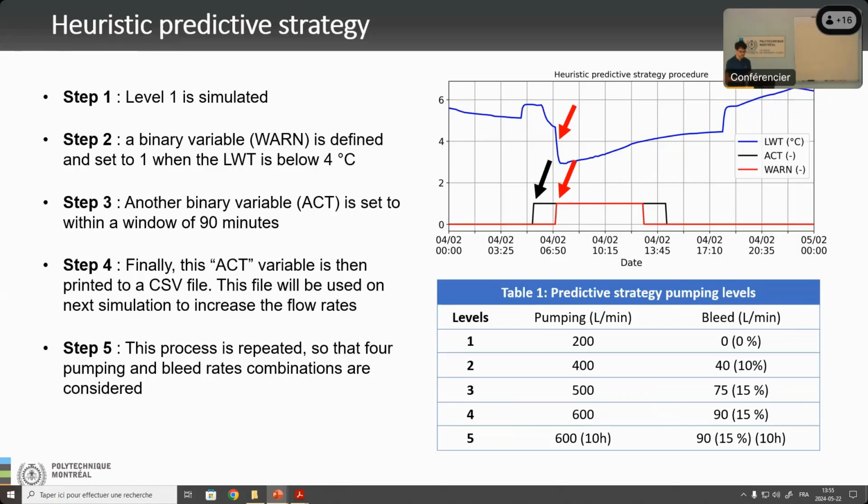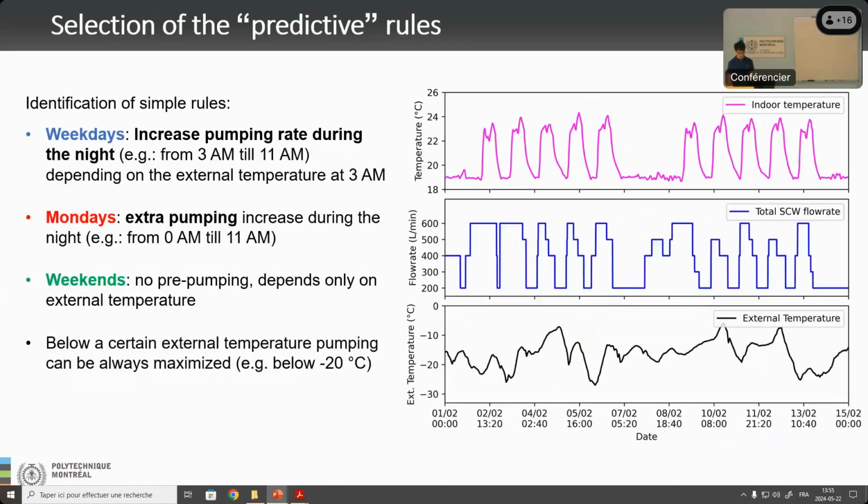Okay. Once I calculated this act variable in black that is anticipating the warning, this variable is then printed in a CSV file and will be used in the next simulation to increase the pumping level from 1 to 2. Then these whole 4 steps are repeated on and on until I have all the 5 levels I presented to you before. Once this process is finished, you will have something like in this graph on the right, where you will see the blue line. That is the optimized pumping profile over 2 weeks.